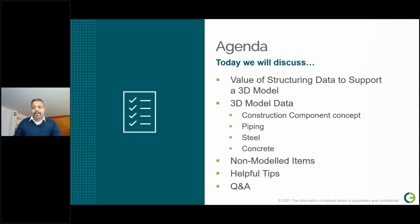Okay, so today we're going to discuss how to consume 3D model data efficiently in work packaging. We're going to cover 3D model data to support work packaging, 3D model disciplines and as-built construction component concept, typing 3D model data, design data and fabrication data, typing component file, steel 3D model fabrication data, concrete 3D model data, concrete object tagging, non-modeled items, 3D model data exchange tips, and then if we have time, we'll get to some question and answers at the end.